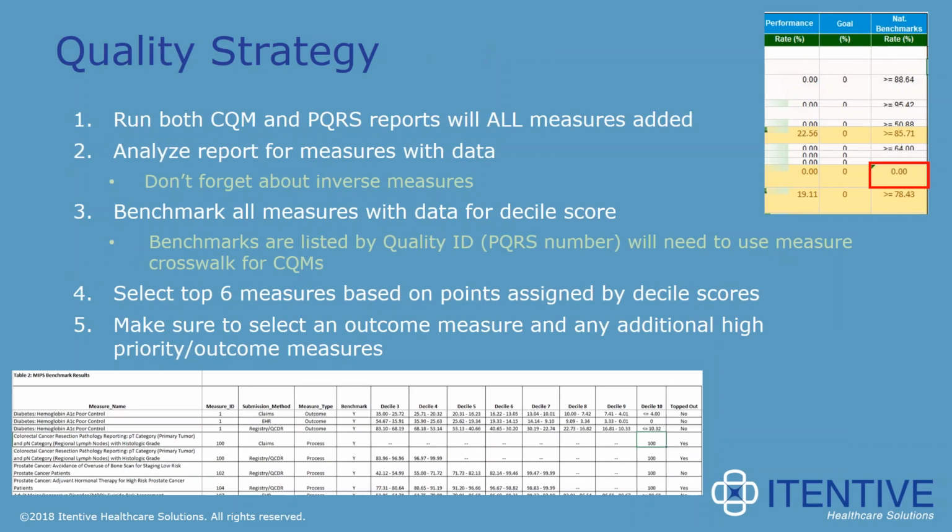Now, this is, I would say, probably the most important slide I have for this quality category, and it's really my process and how I work with clients and help them choose which measure set to report on. And that's the question I get the most from clients: do I report CQMs or do I report PQRS measures? And it's different for each practice.